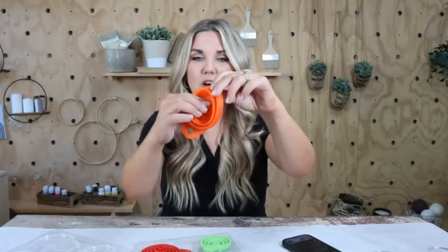And let me show you what they look like. They have a bunch of different sizes, but this is how compact they are. But then when you open them up, they are just a regular funnel that you can use in your kitchen. So you can put them in things. And I feel like, you know, a funnel is one of those things that you need.